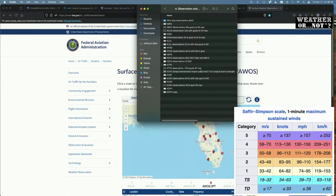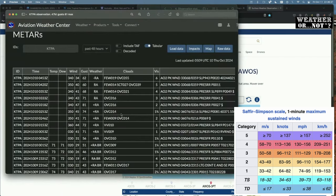My notes here are about the wind speeds for each of these places. So here was the 81 max, and this is KTPA, which I believe is the big airport there, Tampa. And that was 81 gust, 47 sustained.